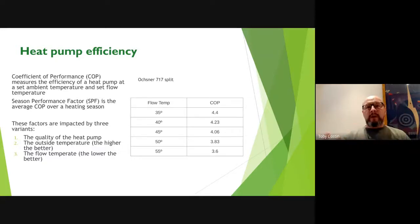And just as a guide, living in Southwest London, where the bulk of us live in Victorian terraced housing built in the 1900s, we're going to be running our systems at 55 degrees. If you're lucky enough to have a 70s build filled cavity wall, you probably get away with 45 degrees quite happily. And if you've got underfloor heating through your whole house, 35 degrees is your temperature.